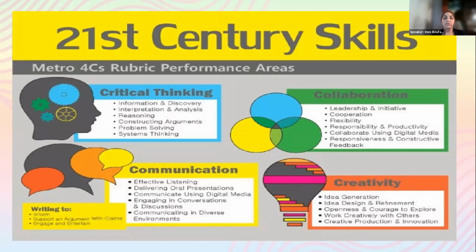So these projects may mean further exposure to authentic use of English and a boost to critical thinking skills that go beyond the mere recall and retrieval of information to target analysis, evaluation, inference, explanation, and self-regulation. So moving on to digital literacy skills.